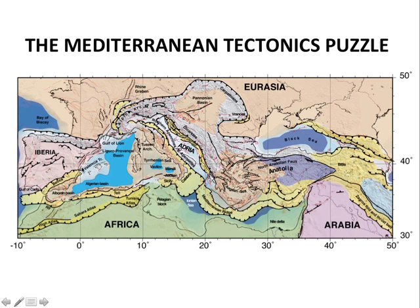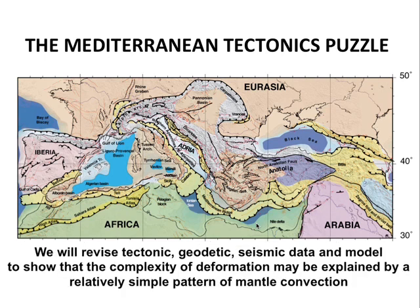is not well defined and is diffuse over a large area, and is constituted by a number of thrusts and zones of suture forming very narrow, tight arcs like Alboran, the Alps, Calabria, the Hellenic arc, and the Arabian arc. So the tectonic pattern is really complicated on the surface.